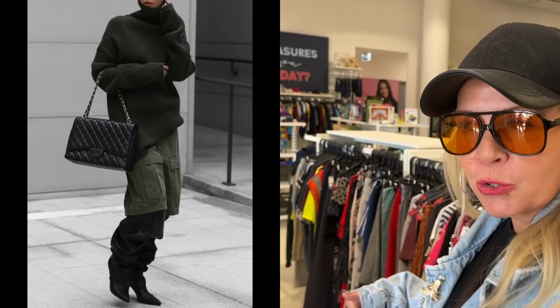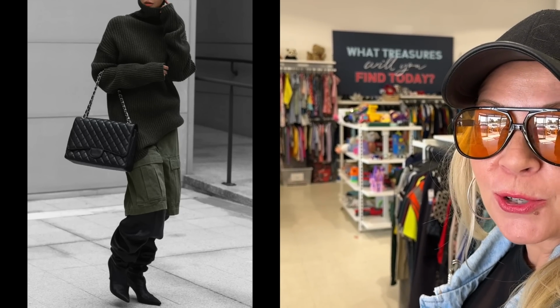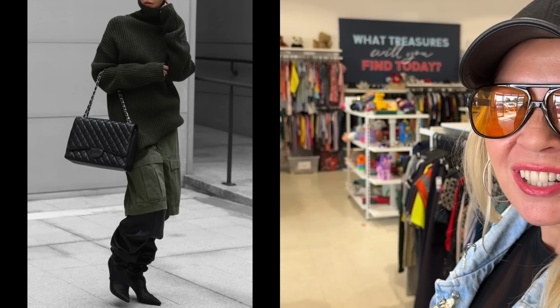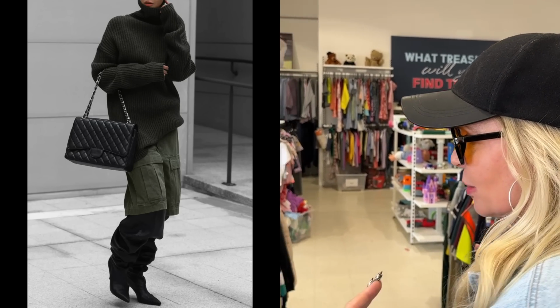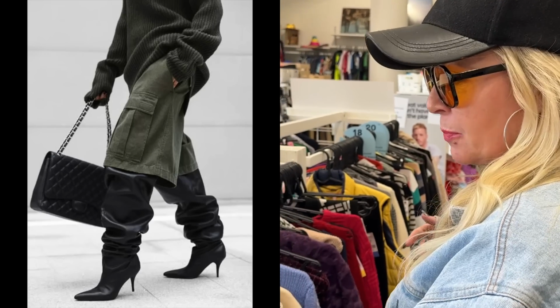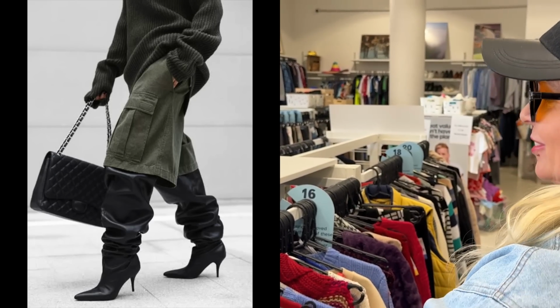Still looking for that Frankie shop look, you know, the sweater with the shorts and the boots. I saw one yesterday at Savers, a sweater that I almost got, but it had little pilling on it, so I didn't get it, but it was really close to the vibe. I'll pop it on the screen so you can see. So I'm still hunting for that too. That's cute.